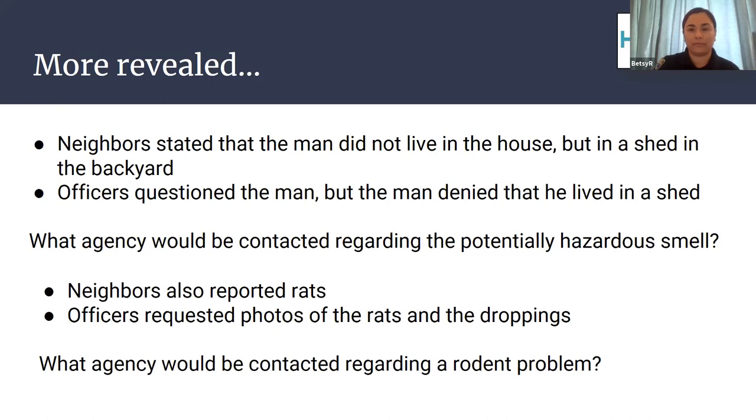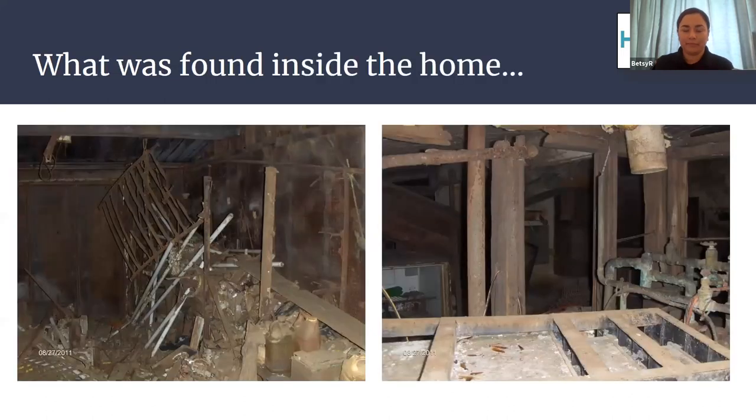involved at this point. When we got involved and they were able to get into this home due to those pictures that were provided from neighbors, just like you guys would be, we got inside the house, and this is what was found inside of the house. The home looked to be almost completely gutted. It almost looked like a fire went through the house. The outside looked perfectly fine, but the inside looked like this. And that's probably why the man lived in a shed in the backyard.